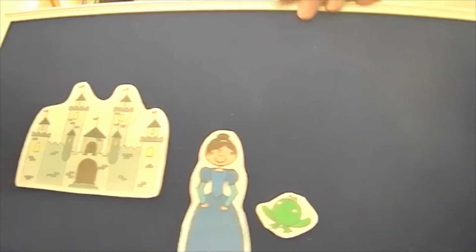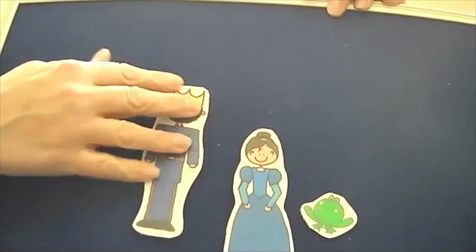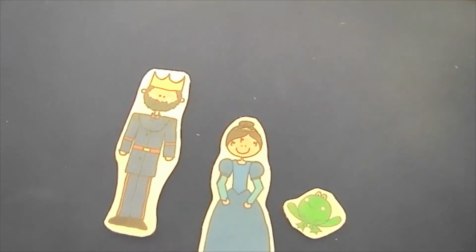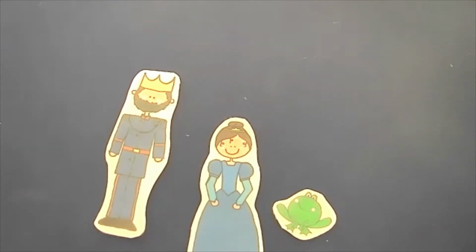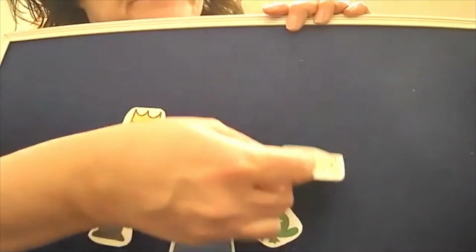When her father, the king, asked her who was at the door, she told him the whole story about the golden ball, the well, and her promise to the frog who had helped her. The king was upset at his daughter for not doing as she said she would. He made her go get the frog from the stairs and set him at the table to eat off her golden plate.